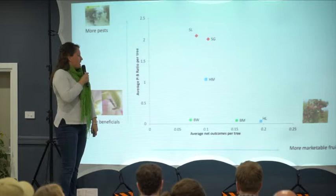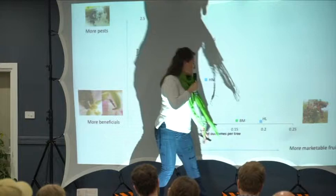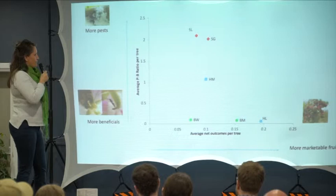Wherever they are in this graph, the higher up they are, the more pests and the fewer beneficials. And the further along, the better the quality of the fruit was. So obviously, this bit is the bad bit: poor fruit and lots of pests. You can see that these two orchards from Shepparton were a lot worse in terms of the number of pests in the orchard and the quality of the fruit compared to the others.